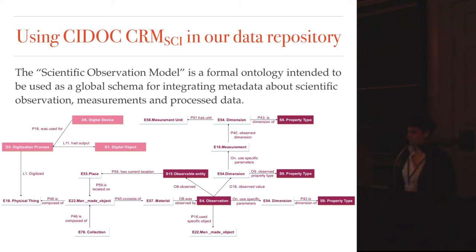This is the integration of the different extensions, the science extension of CRM with the digital one, of course, because we have also digital data. And this is our schema and the integration of the schema, so the ontology.